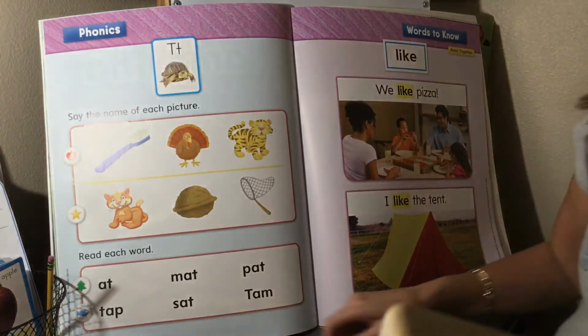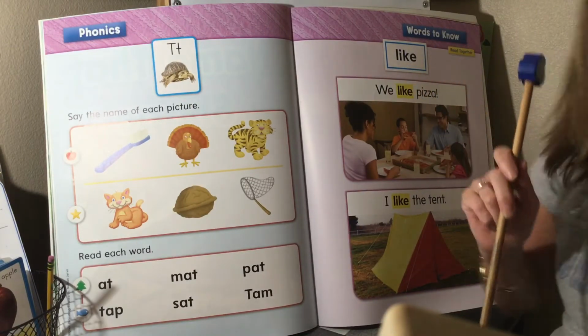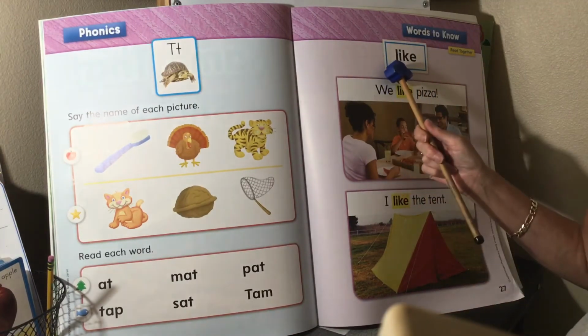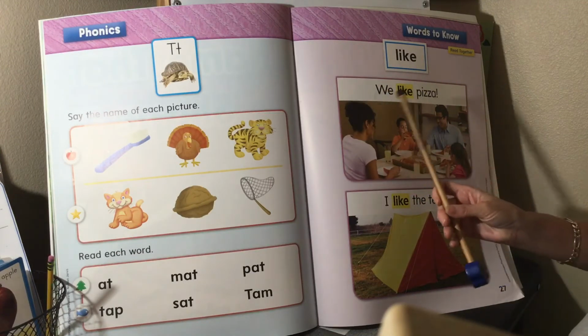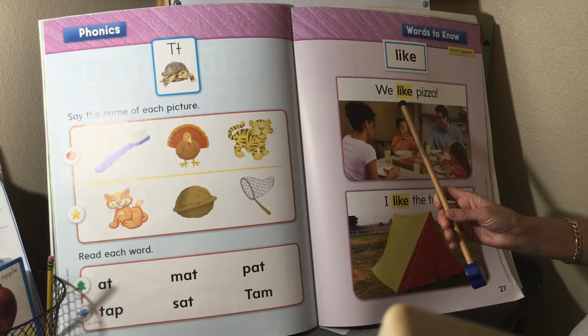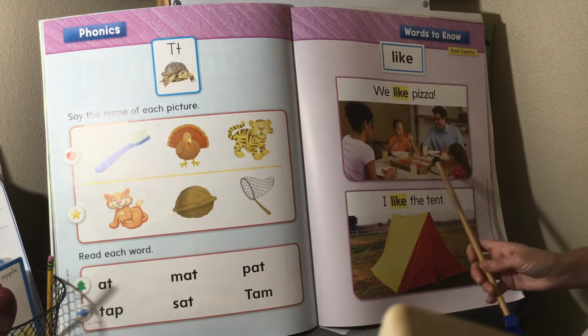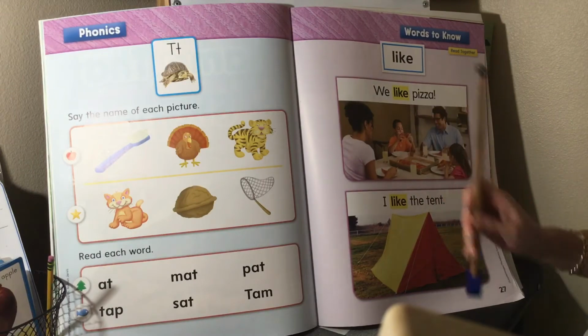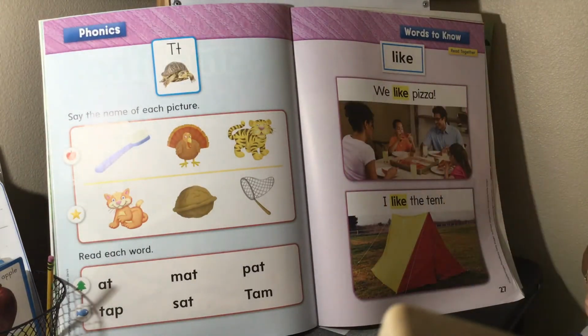Okay, so now over here we have the word that we're learning. Our words to know are our high frequency words, and we have the word like. And so we're going to do the sentence. We already know that word. We like, and we can look at the picture for clues. Oh, that's pizza. Can you say that sentence with me now? We like pizza. Good job.